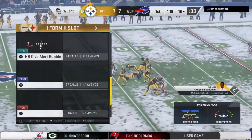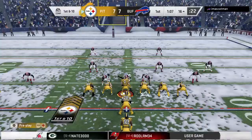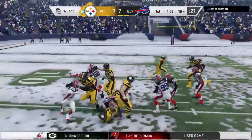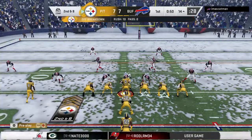How many times do we hear that third down may be the most important down in football, and there's no better example than what we just saw right there. Forced to scramble, knows where the first down marker is, dives for it, and gets it. What a big-time play, putting his body on the line to pick up a key first down. Give him a couple on the carry there, 2nd and 8.